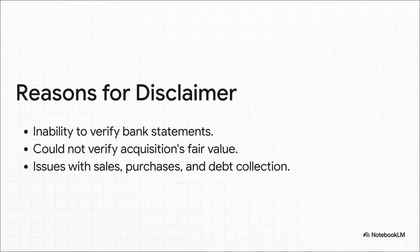And why couldn't they form an opinion? Well, the reasons are just staggering. They couldn't get the company's banks to confirm anything. They couldn't even be sure the bank statements they were given were real. They had no way to verify if a huge acquisition the company made was actually worth what they said it was. And they had massive questions about sales, purchases, and whether the company could ever get back the huge amounts of money it was owed. Any one of these is a huge problem. All of them together, it's a picture of total financial chaos.